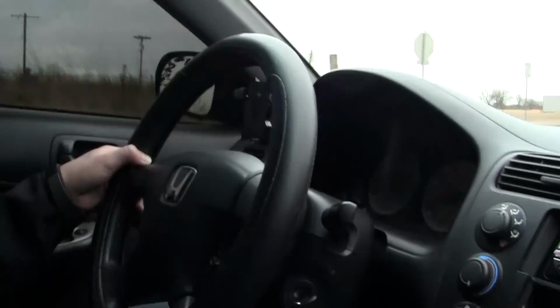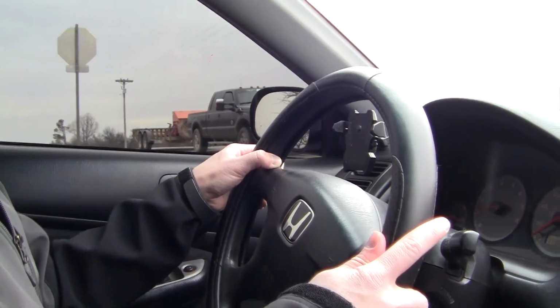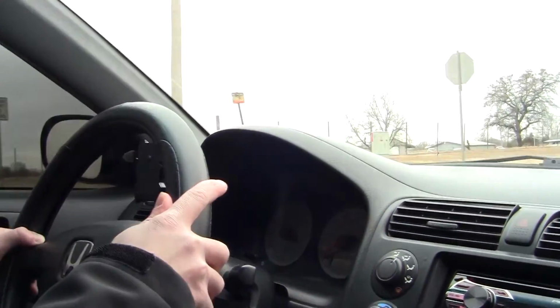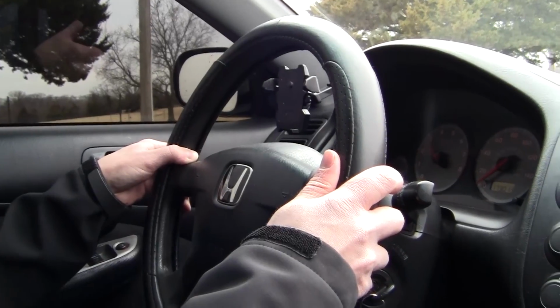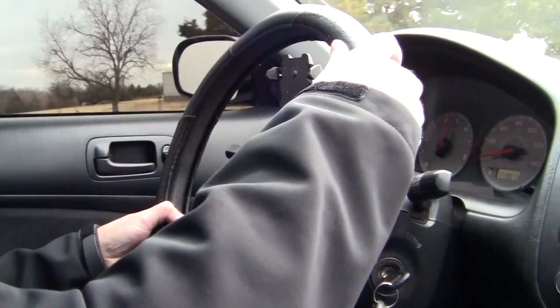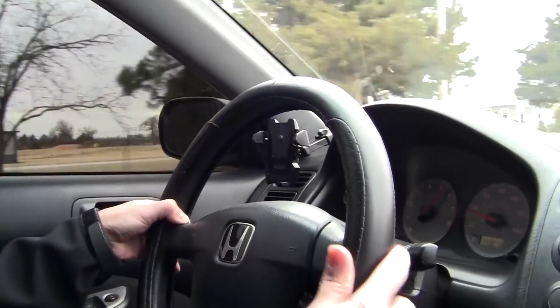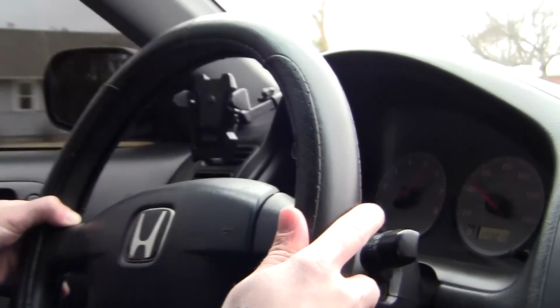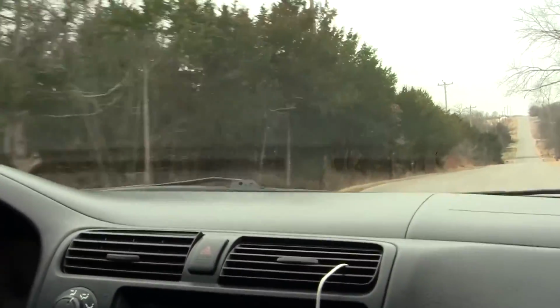Alright guys, so now before we close this off, we're going to do a little pulling here. I think it'll be a 0 to 60, where we're going to see exactly how much power this thing makes. Holy shit, you got some tire smoke in there.